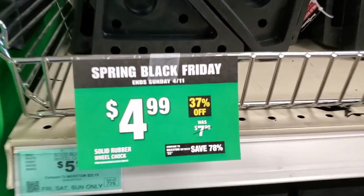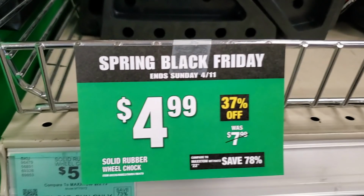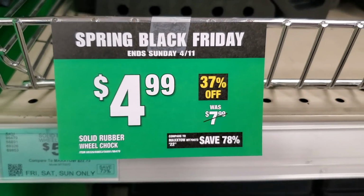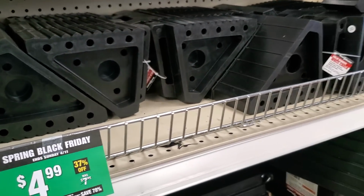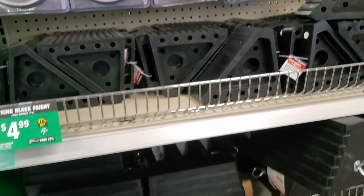Spring Black Friday. And then they got the wheel chocks. Definitely recommend these wheel chocks if you guys do your oil changes, your brake jobs. $4.99. Definitely check it out. I do have them. They work great. Good quality wheel chocks there.